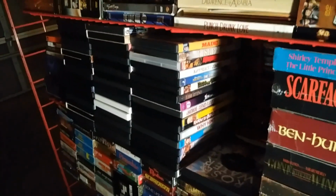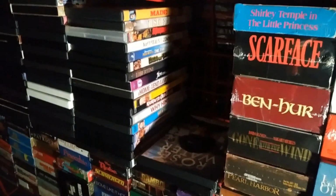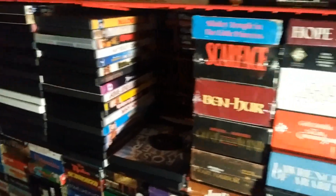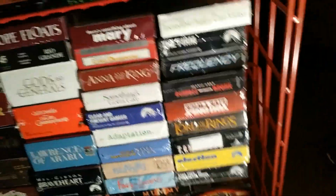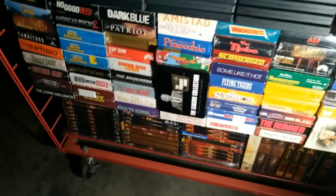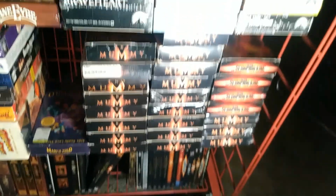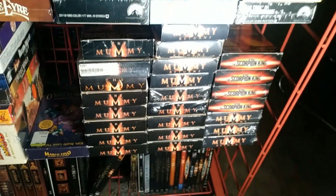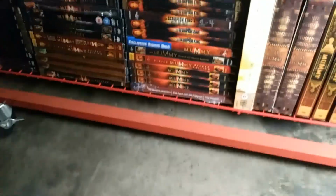Then we have more of the 2 discs. No, these are just random DVDs to put there due to space. Some more sealed VHS. We continue down, more sealed VHS. And then we get to my mummy obsession. Look at all those VHS. And then we continue down to the bottom.